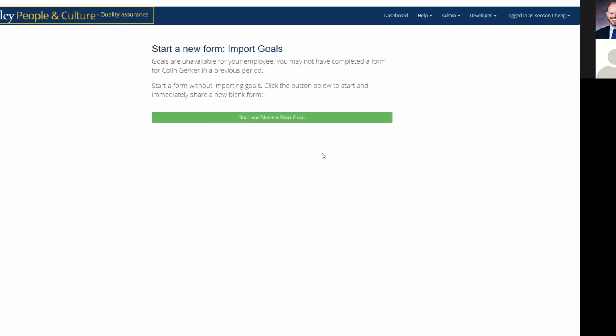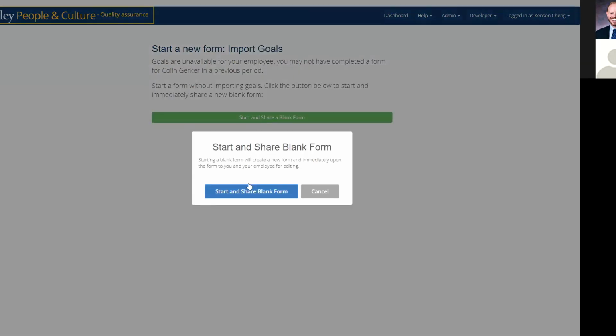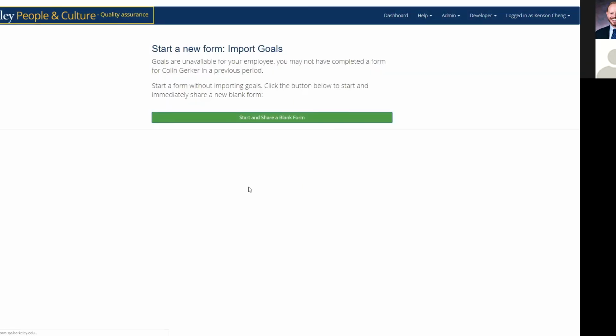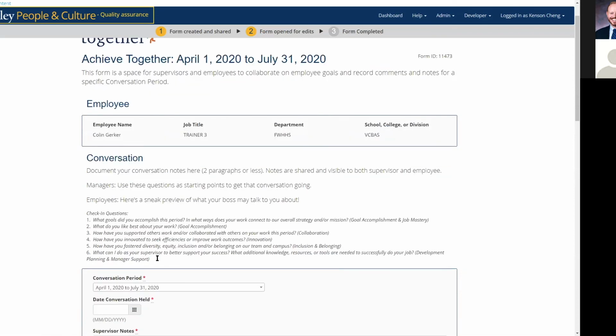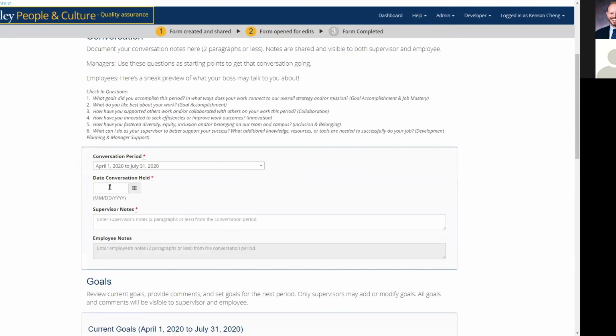Back to our main menu, we'll start and share a blank form. Once you have selected Start, you and your employees should receive an email starting the process. Here we have the form page. The top of the form includes general instructions and questions that you have during your check-in conversation. Down below, you should select the date that you had the conversation. We're selecting May 13th.